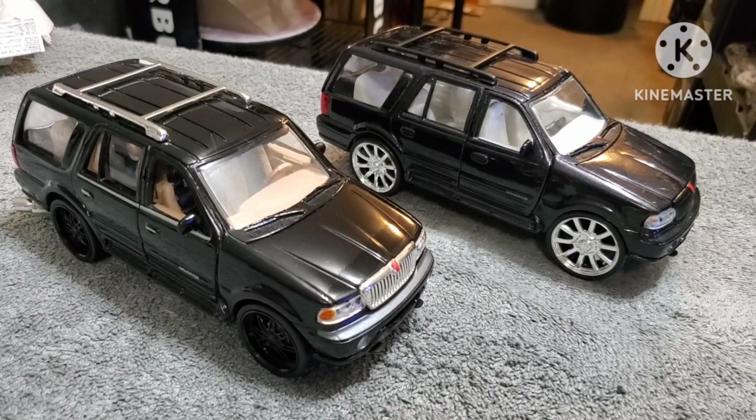But nonetheless, I just wish they could have done a better job at doing this in two major scales. At least with the generations coming down the line, they should have did this in the two major scales, being 124 and 118. You're gonna get some in 164 and 136 and 143. You know, they like to do it in those smaller scales. But what about 124 and 118, the most important scales, the scales that people really adapt to, the scales that people really love? I just think they were all over the place, and these diecast companies, I just don't understand why they didn't take on the challenge of being able to provide us with these generations of Lincolns that we should have had in our collection.